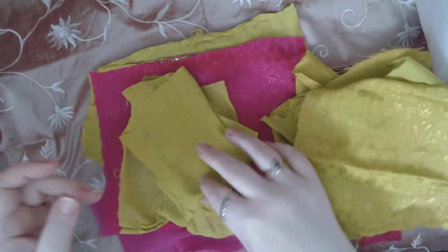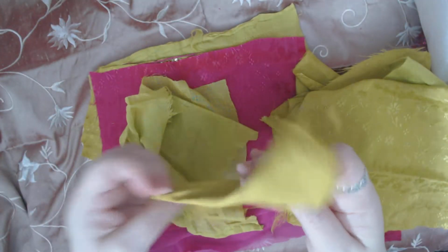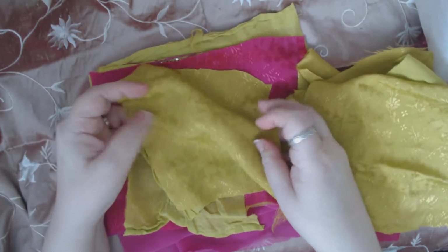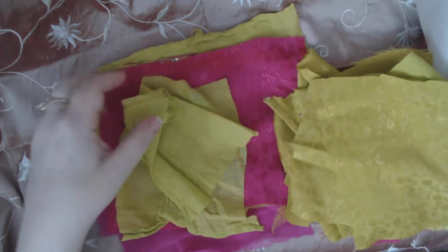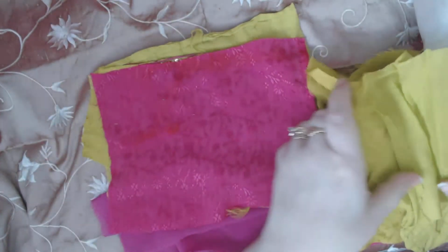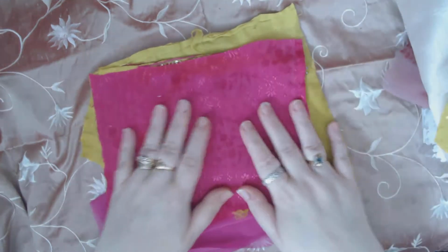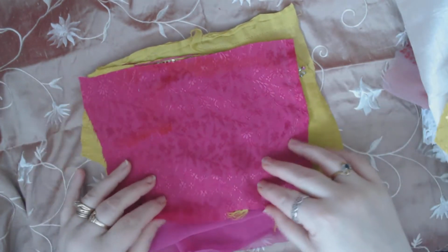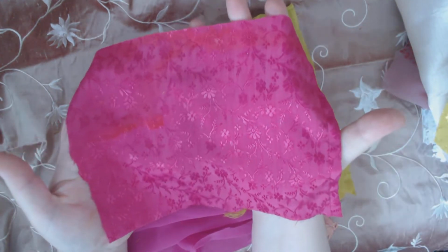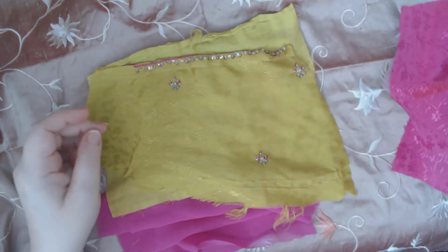There's a few pieces of that, which will be great for making flowers. Super pretty. I love this color. It's really, really different and unusual. So that's going to be fun to do something with. And there's the inside pieces. There's a couple more of those. And then you get down into the beautiful hot pink, which I love. Look at this. So gorgeous. I love that color.